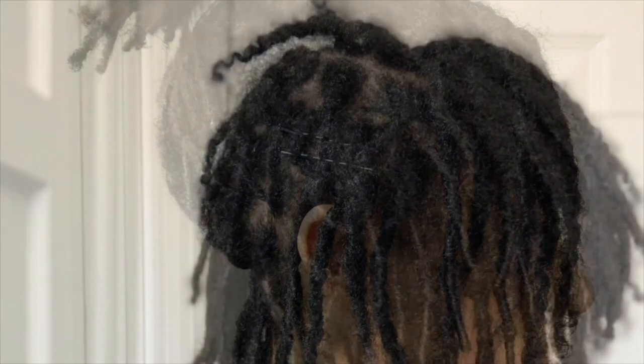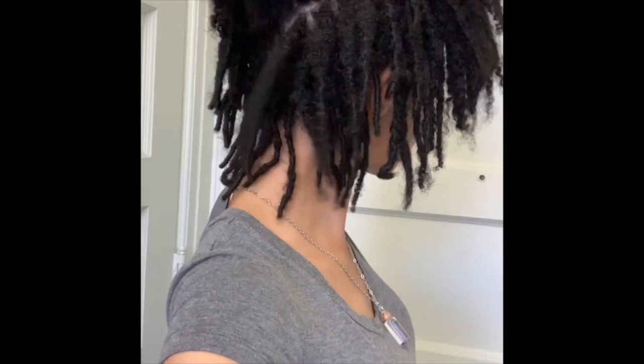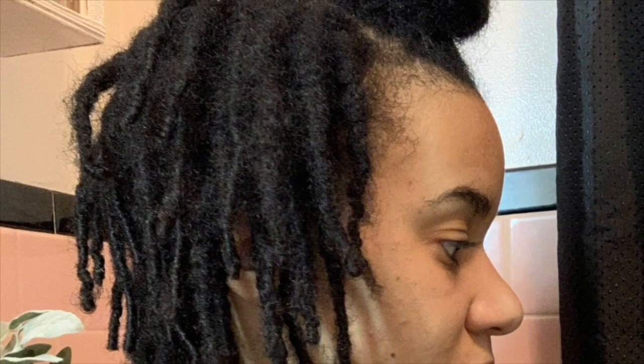This is when I attempted a high ponytail. And this is when I was in my wild phase. The budding was crazy. And they were all over the place, but I was happy because I knew something was happening. I knew they were going to get thicker. This picture shows just how loose my locks were in the front compared to the back of my hair.